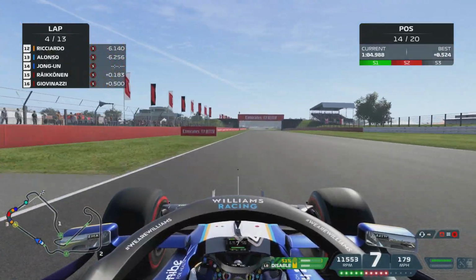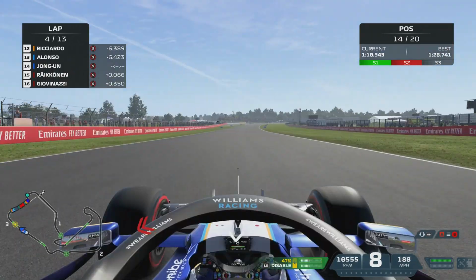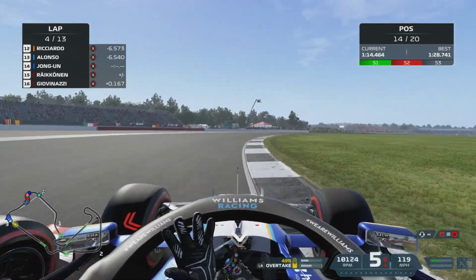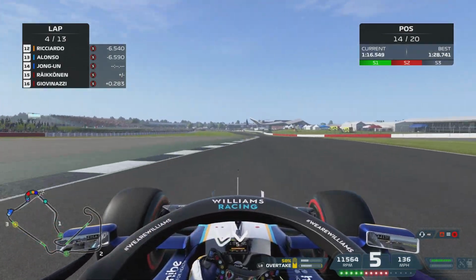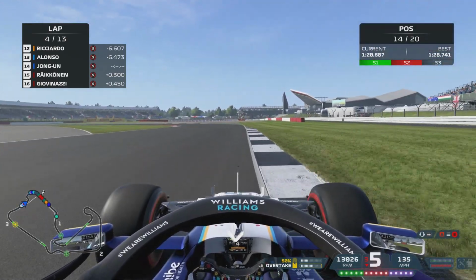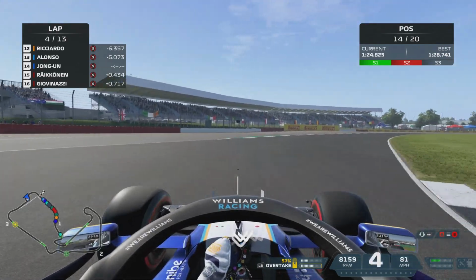I have to do some more weaving here. Okay, I can't weave anymore. Oh, that was a bit rude, I'm not gonna lie. Never mind. Still gonna get up the insides here, Kimmy. You're gonna have to warrant some space there, mate. Otherwise, I will create the space. I am space. I'm space and time. I'm all of the above.